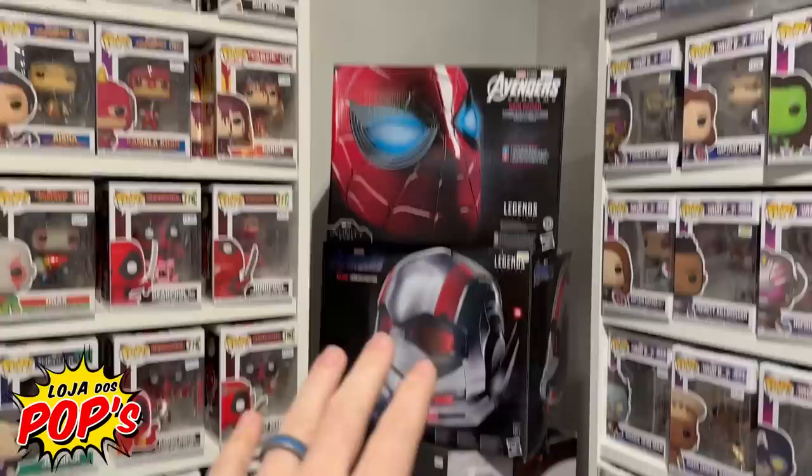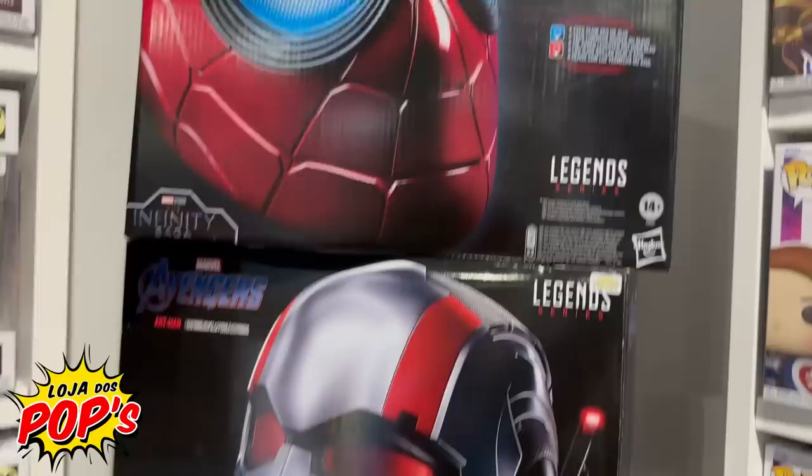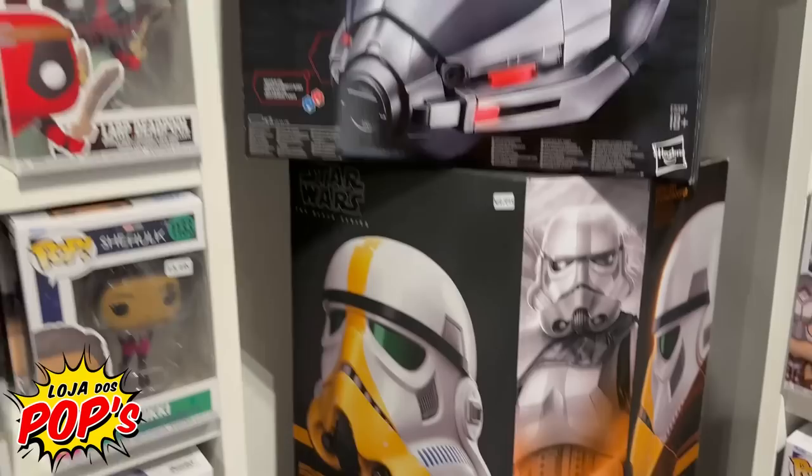So they don't just have Funko Pops at the store, which is awesome. But guys, check this out. We have the Avengers Endgame, Iron Spider, Ant-Man. These are all from the Legends series. I absolutely love this. This is from the Black series.